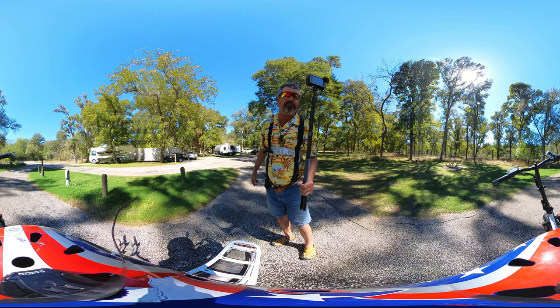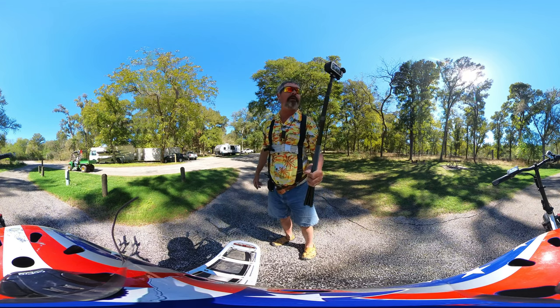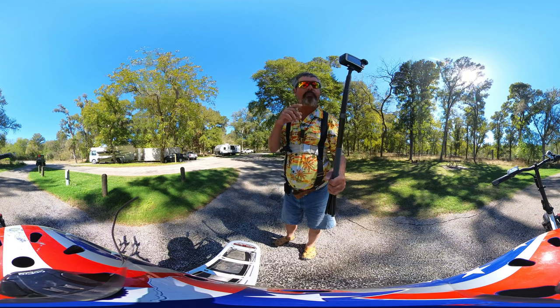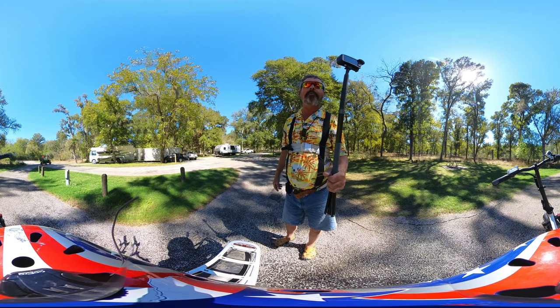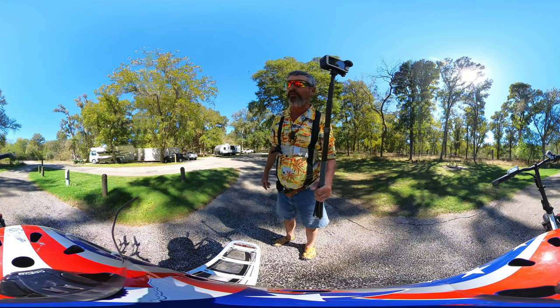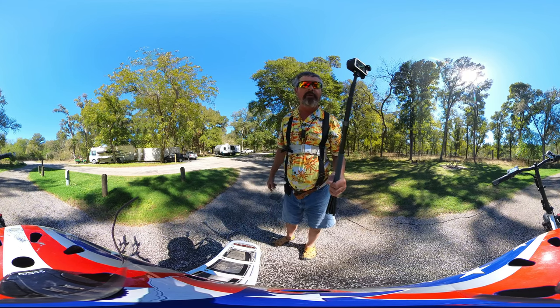Gotta let the little gator go by. Making noise. Not an electric one. I need a muffler. Need to put a new muffler on there. We'll edit that out of the hero. There we go. All right.